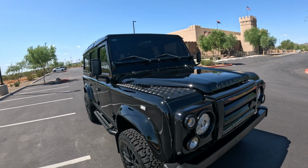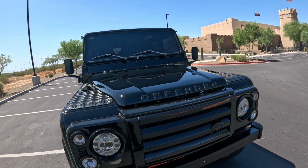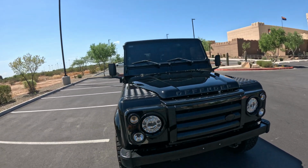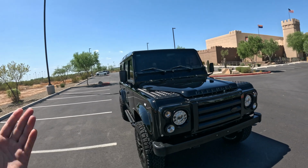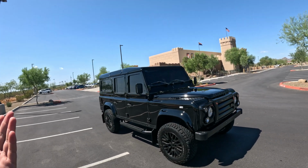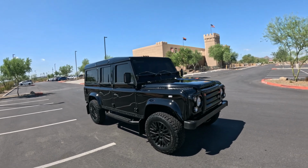You can see the quality of the paint job that's on here. Everything is basically brand new on this truck, including, as I mentioned earlier, the restoration process and just how much effort Arkonik goes through, even refinishing brand new panels that go on this truck. Now, let's take a look at it.